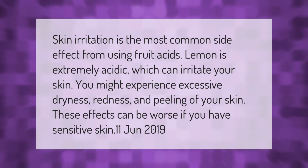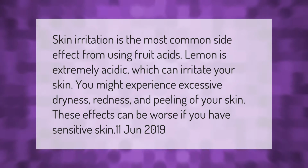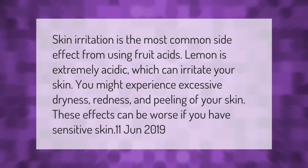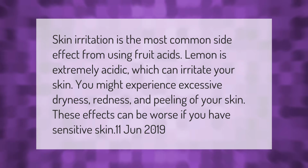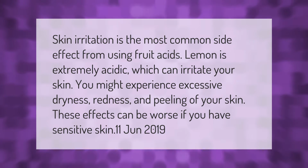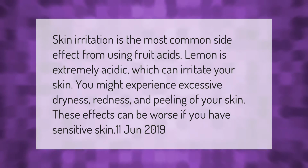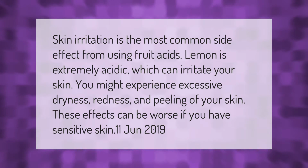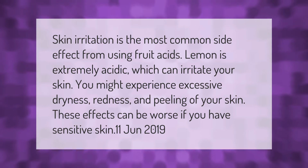Skin irritation is the most common side effect from using fruit acids. Lemon is extremely acidic, which can irritate your skin. You might experience excessive dryness, redness, and peeling of your skin. These effects can be worse if you have sensitive skin. 11 June 2019.